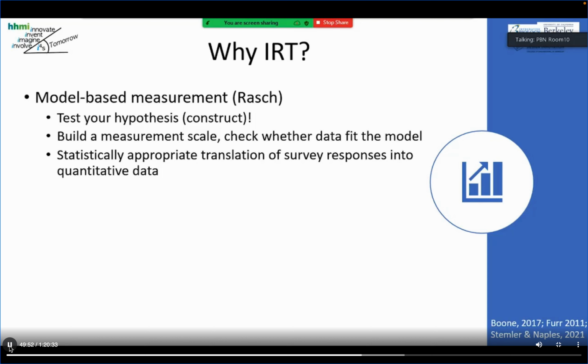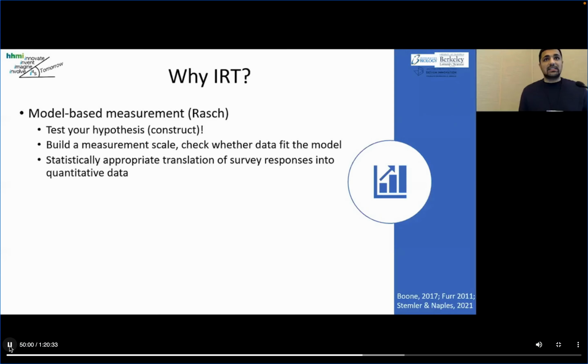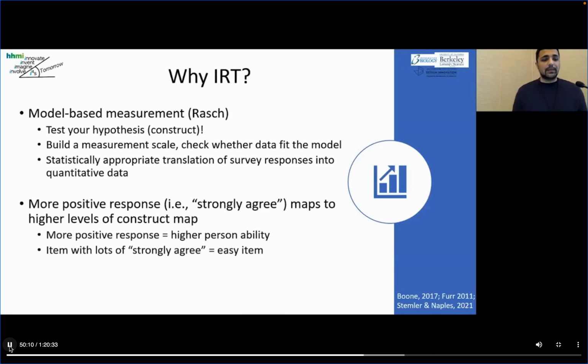And I think it's more statistically appropriate to do this because one of the things that we do very haphazardly is average Likert scale data. Likert scale data is ordinal. And with statistics, you cannot take ordinal data and turn it into interval raw scores. And you can actually do that within IRT, which is pretty awesome. You can do that in a more appropriate way, I should say.